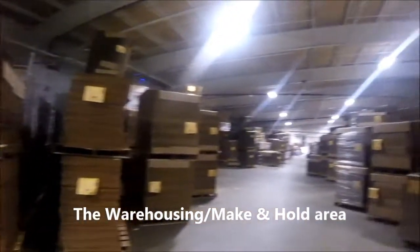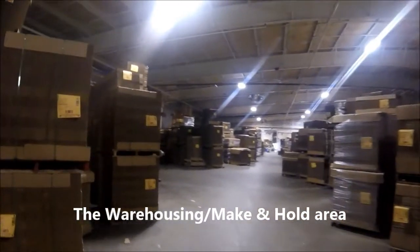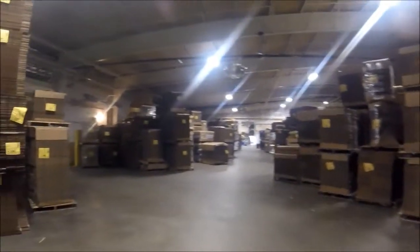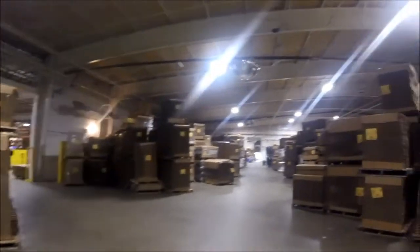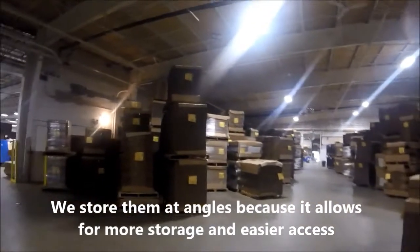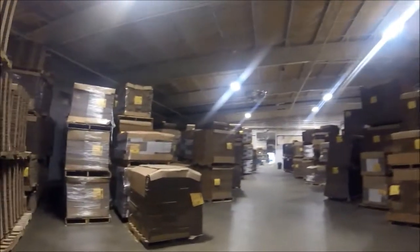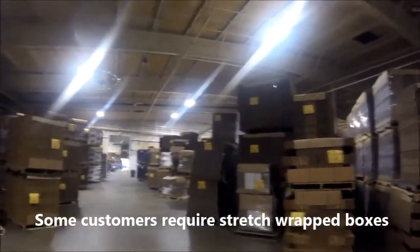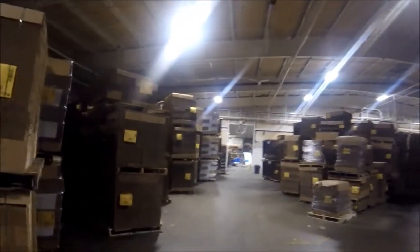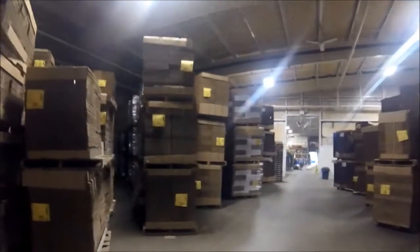This is what we call our warehouse area. As you can see, we have a lot of boxes here. They're all stacked up, waiting for a customer to release them. So, for example, if we have a customer that may want to buy 10,000 a month, but they can't handle bringing in 10,000 a month, we will run 10,000 and then ship them, say, 2,500 at a time. So that's what you see here. That's what we have at our external warehouse. It's what we have in the back corner of the building. This is all warehouse boxes that we sign with customers, what we call a make and hold. So we make them and we hold them until they're ready to release them.